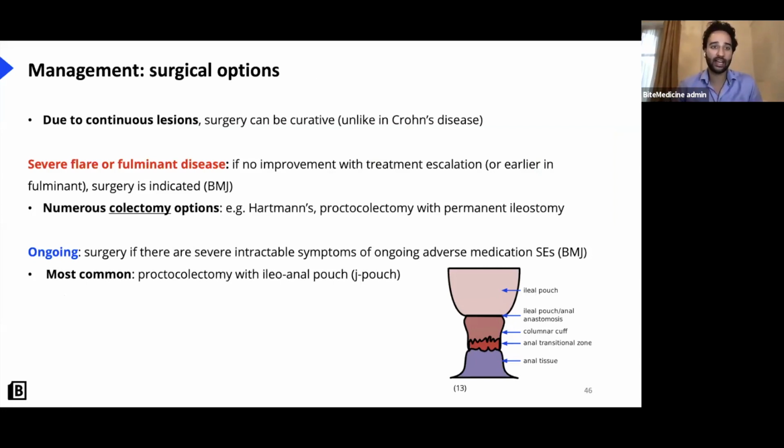If you have a severe flare or fulminant disease, which essentially just means abrupt, severe onset of UC, which has separate criteria you don't need to worry about, but just know it's really acutely severe UC, then we need to consider surgery. If there's no improvement of symptoms despite treatment escalation, or patients are super, super sick, then there are numerous colectomy options. So you essentially chop out portions of bowel.